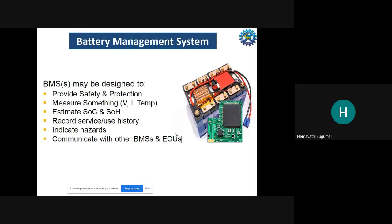It should monitor or measure the voltage, current, and temperature, and estimate the performance of the battery in terms of state of charge and state of health. And sometimes we have to analyze the data. Maybe in future we can do record keeping and data logging, which we can add as an extra feature in the BMS.